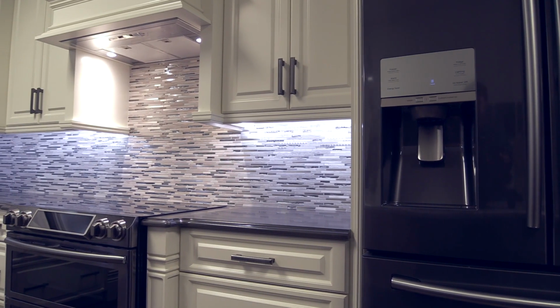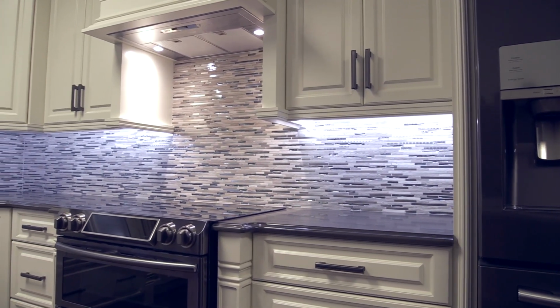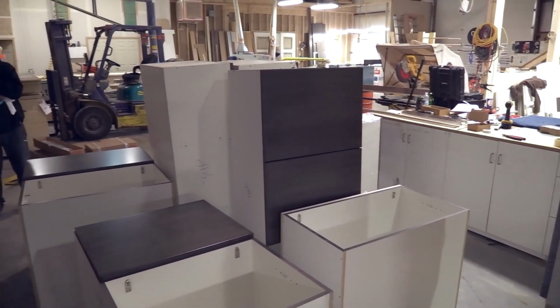Working with a top-notch cabinet manufacturer helps take some of the load off and ensures we get exactly what we want, exactly when we want it. Now let's go behind the scenes and see how they put these beautiful cabinets together.